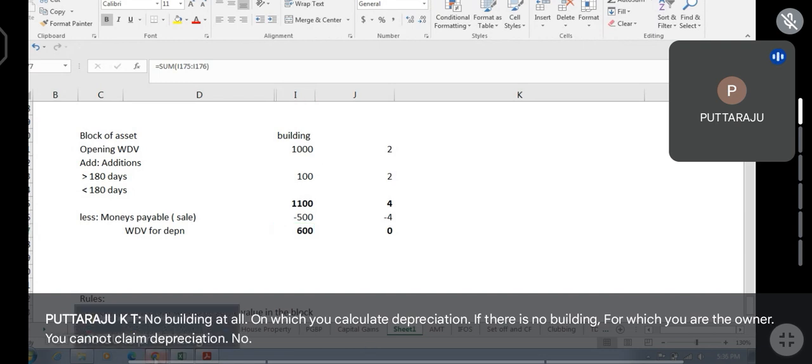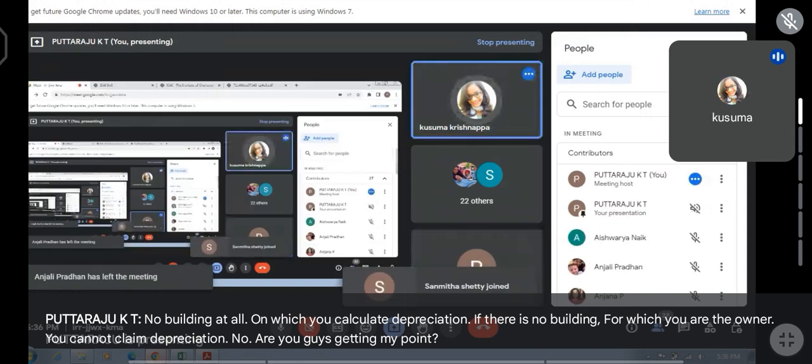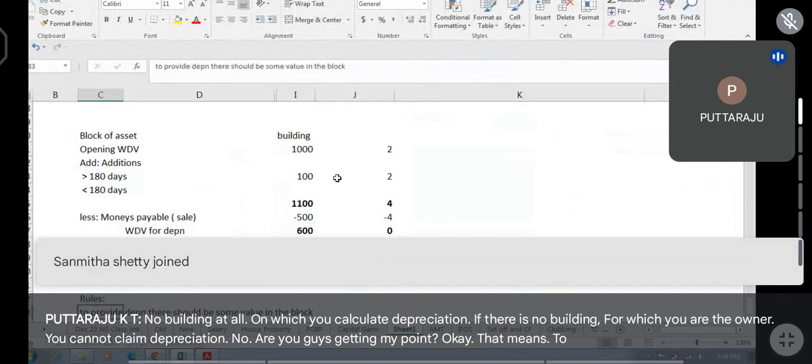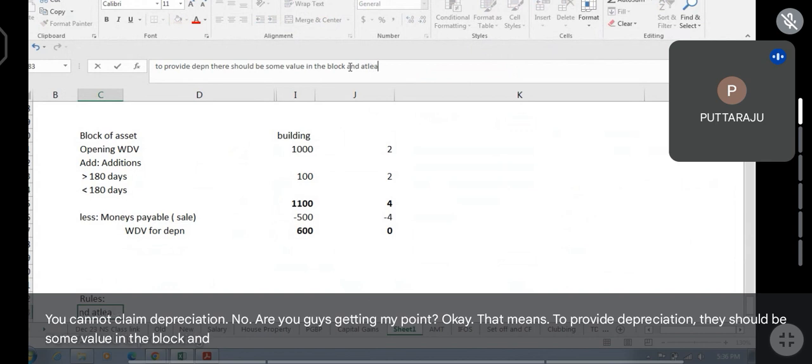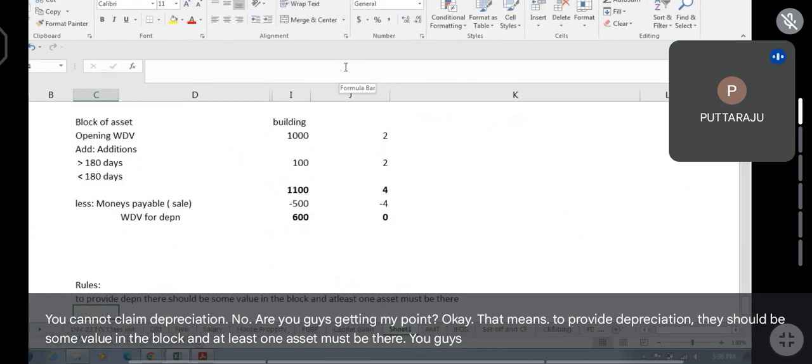Are you guys getting my point? Yes, sir. Okay. That means to provide depreciation, there should be some value in the block and at least one asset must be there. You guys agree?